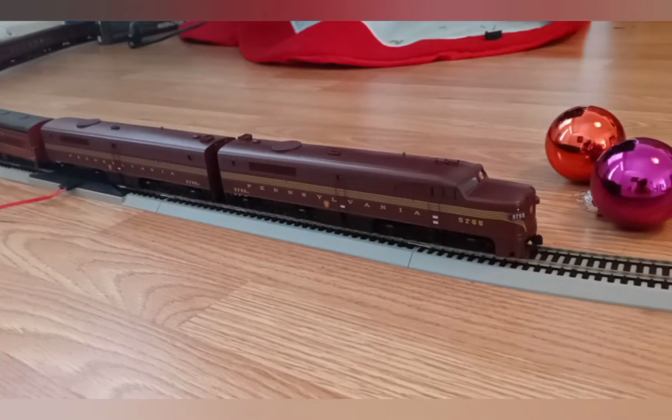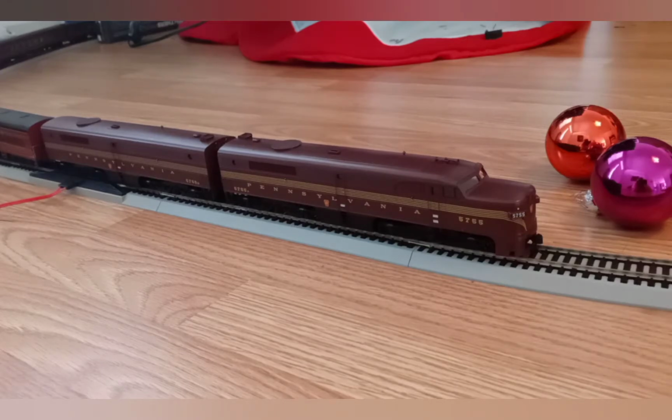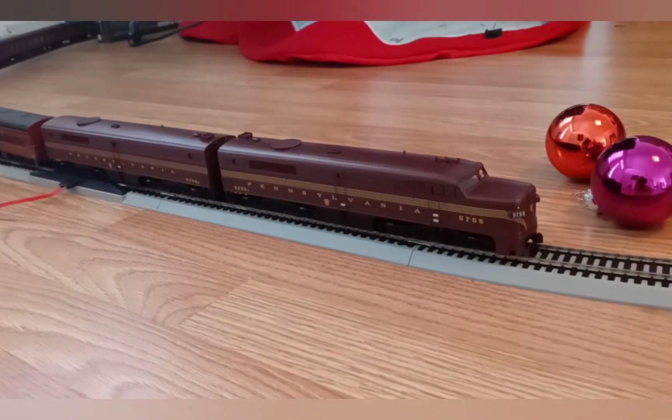Okay, and that was the running session. I found some odd things going on while I was running the models. For some reason, the B unit's rear truck was derailing. Although I checked the gauge and I have had no issues with the gauge. The gauge is pretty much right on point.